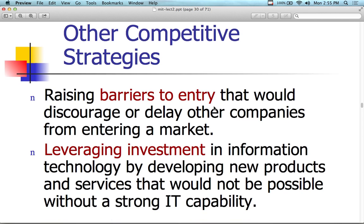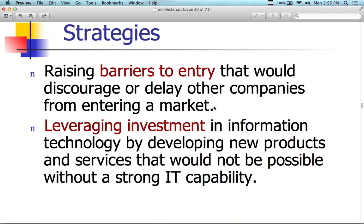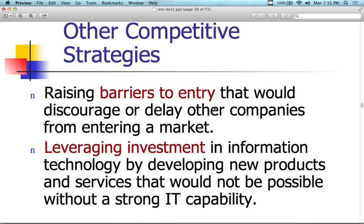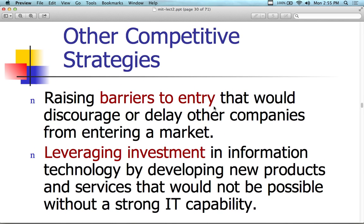All right. Okay, other competitive strategies, raising the bar to entry. What could discourage or delay other companies from entering into the market? Keeping your technology to yourself. This is where a lot of the IP strategies have come into place. Intellectual property protection. So what you do is you lock down the intellectual property and make sure that if anyone else goes into the business, they have to pay you a royalty. That will deter everybody else from going into business against you.